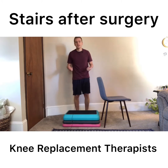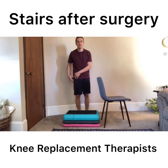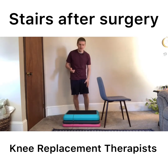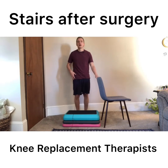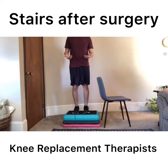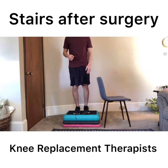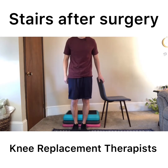What that means is when you go up the stairs, you want to lead with the good, or the sound leg, or the leg you haven't had surgery on. And when you go down the stairs, you want to lead with the bad leg, or the surgical leg. So for example, if I had surgery on my left leg, when I go up the stairs I want to go up with the good, so I'm going to lead with my right leg and come up. Now when I go down the stairs, I want to lead with the bad, so lead with the surgical leg. So I'm going to lead with the left and then come back down.